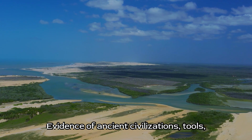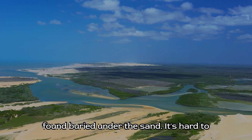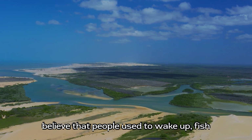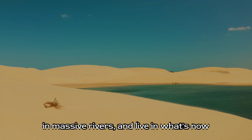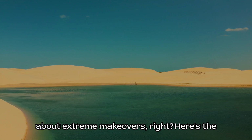Evidence of ancient civilizations, tools, and even early settlements have been found buried under the sand. It's hard to believe that people used to wake up, fish in massive rivers, and live in what's now one of the harshest places on Earth. Talk about extreme makeovers, right?